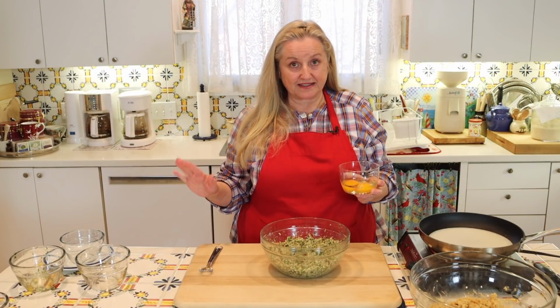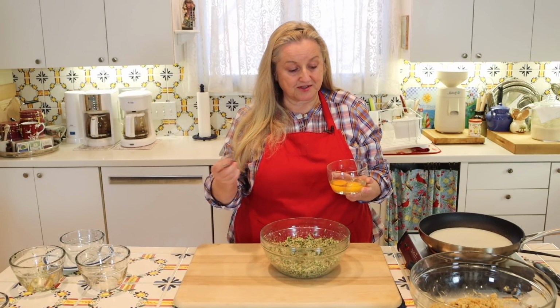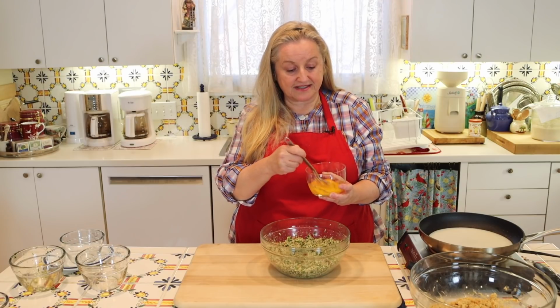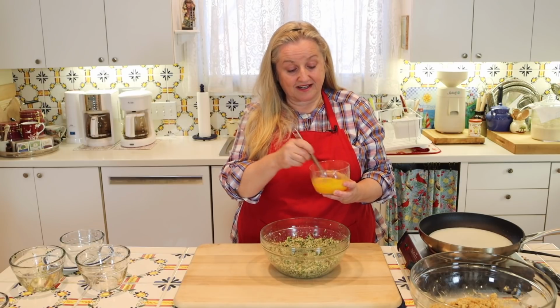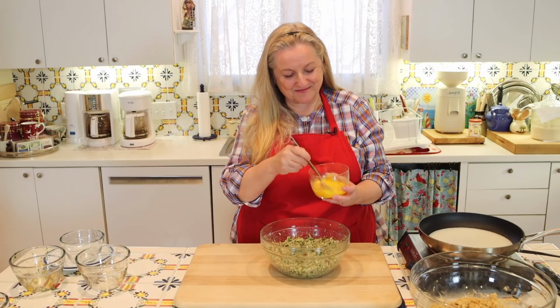Now, last but not least, you're going to need 2 eggs. And what you want to do is just get a little whisk or a fork, whatever you have, and give these a nice little beating. Boy, these are the farm eggs. Gosh, the yolks, they're orange. I just love it, glorious.